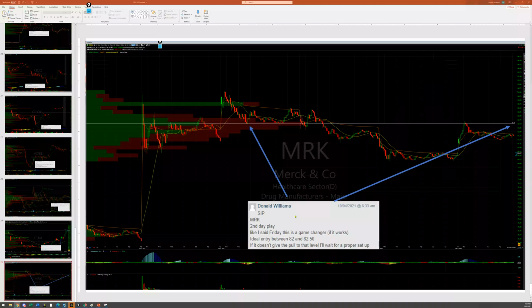So here, let's start with it. Merck, they had news. This was a second day play. I was looking for a pullback to this point of control area, 82 at 82.50. We got it. We got about $1 pop out of it, but it just couldn't get back up. So this was about a wash play. It just never got the power to get up and over.